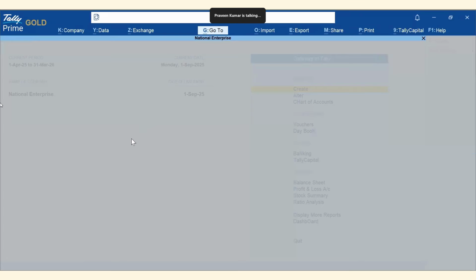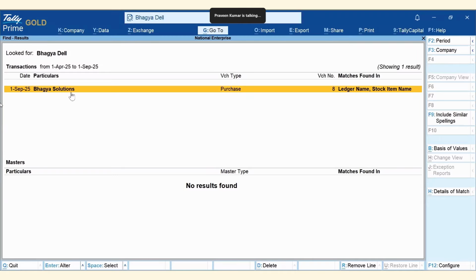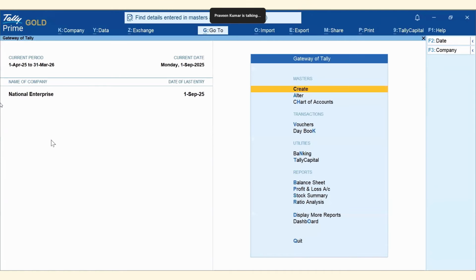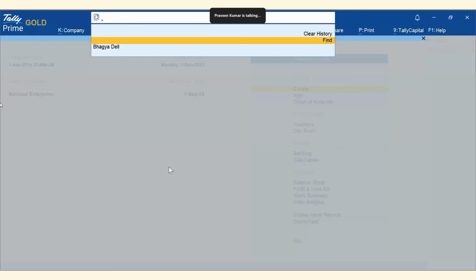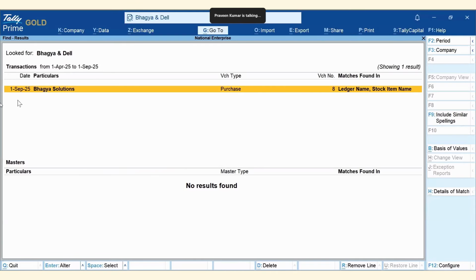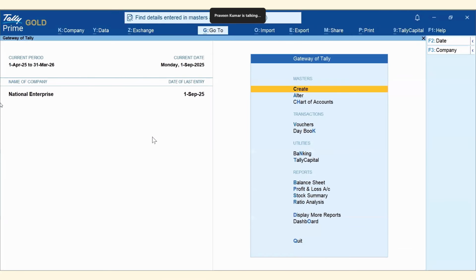and here I'll enter Bhagya Dell. The moment I mention Bhagya Dell, Tally reads automatically that Bhagya Dell is not just a customer name. It could be a combination of anything. Here you can see the transaction that has Bhagya as my party and the item as Dell. So it could be a combination of wordings. With a condition, you can see it searches instantly and gives you the result. Here I can also enter Bhagya, comma, Dell, or any of these combinations with the condition. But yes, Tally instantly reads and understands exactly what the user is trying to look for.